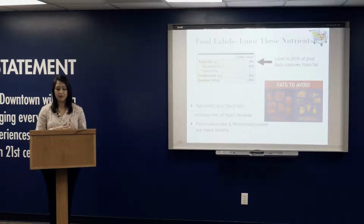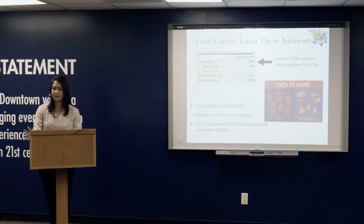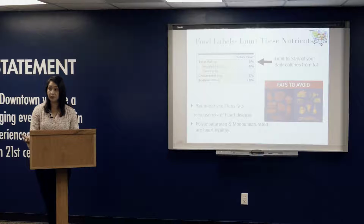Other really healthy sources of these fats are oils, so olive oil, safflower oil, sunflower oil, all those vegetable oils are much better. They're heart healthy, so it's better to be cooking with those. And then nuts, seeds, as well as avocados. Avocados are a very good source of fat and a healthy fat.